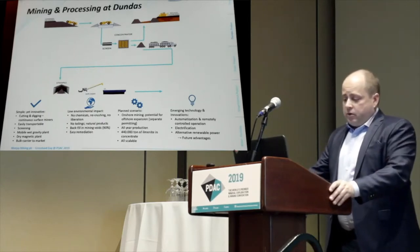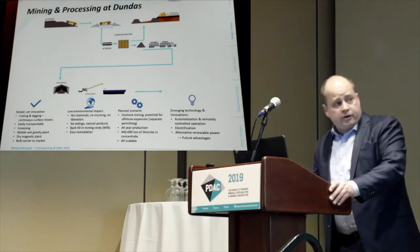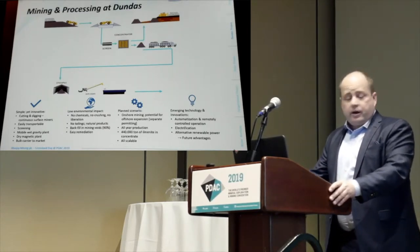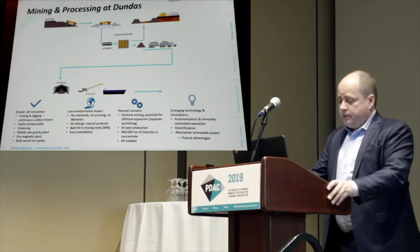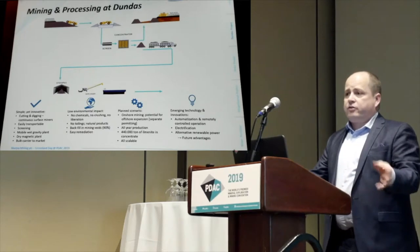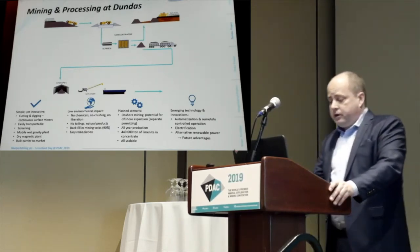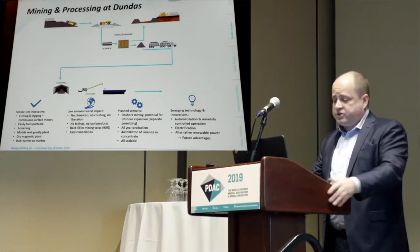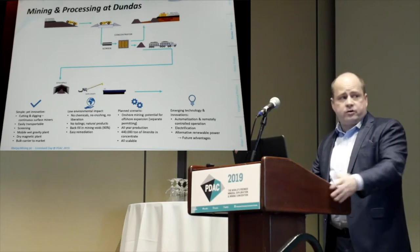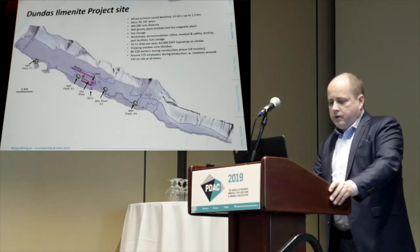We're looking at all year production. We're looking at 440 tons of ilmenite concentrate a year, and this can all be scaled up. Also, there are further possibilities for developing the project and the economics of the project even more, from automatization, remotely controlled operation, electrification, alternative renewable power, and so on.